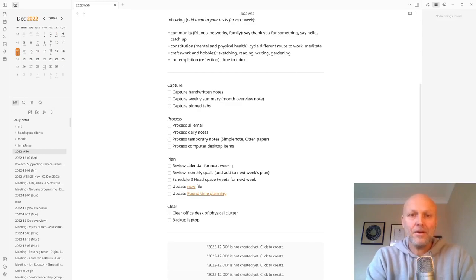I review my monthly goals. So I'll go through all of my tasks that I've set out for the month, and I will be selective and choose one item from each area. So that might be writing, admin, postgraduate work. I'll try to pick one item from each of those things and I'll add it to next week's plan.